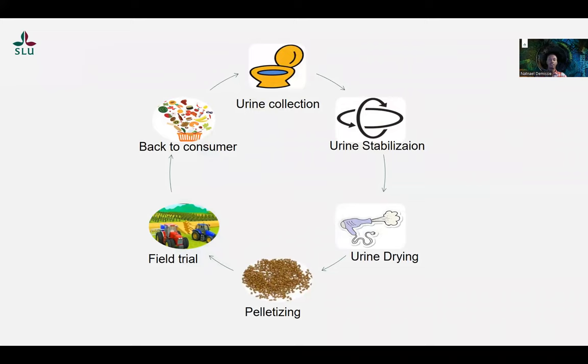But recycling urine nutrients requires a number of steps, from collection to fertilizer production to final consumer product. I'm going to walk you through each of these steps, focusing on what we have already learned and where the knowledge gap exists.